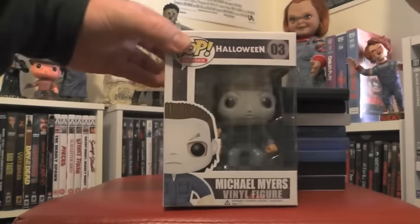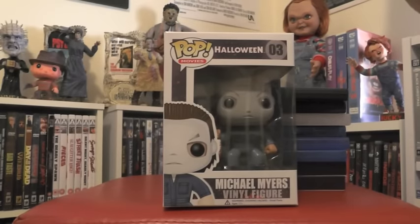So I finally got around to picking up a Michael Myers Halloween pop vinyl. I've been wanting this for quite a few years now, ever since it came out, and I just never came across one for a good price. But I found this for a really good price online and decided to finally pick it up. He's still in the box, but I'm probably going to take him out of the box and display him with the rest of my Halloween collection. So yeah, can't believe it's taken me so long to finally pick up a Michael Myers pop vinyl, but glad to finally add this one into the collection.